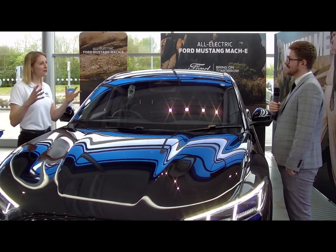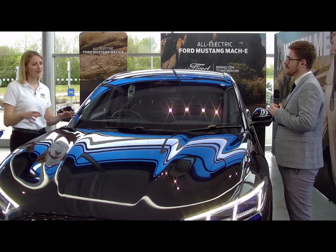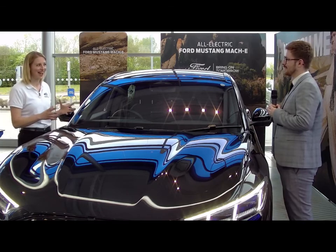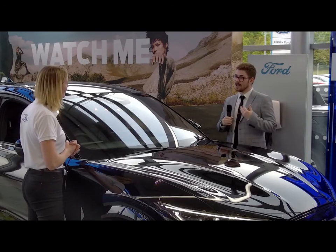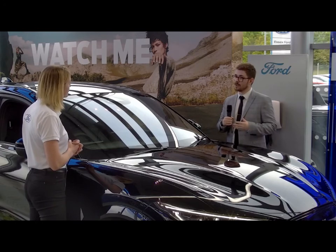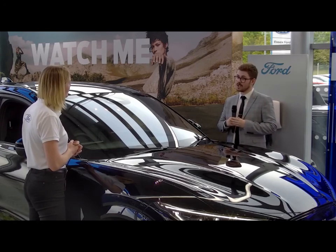So you've got lots of test drives coming up, I believe, over the next few days. If people want to get their hands on this vehicle, they want to give it a drive, do you have any spaces and how do they do it? Spaces are filling up fast. It is very popular. You can give us a call. There's an inquiry form on our website, also on our Facebook page as well. You can directly message us on the messenger as well. So there's various ways to get in contact with us.